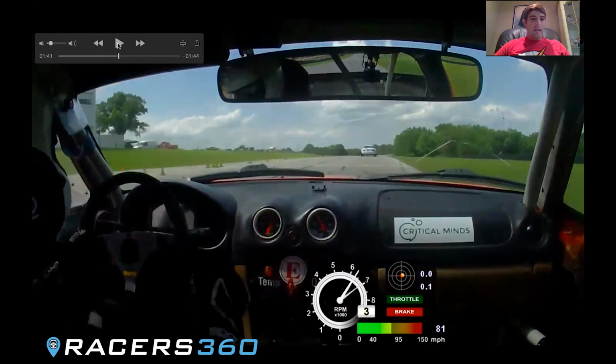And that is a lap of Hallett. We'll do a little quicker run through here on this next lap. And just remember, just hitting a couple key points.